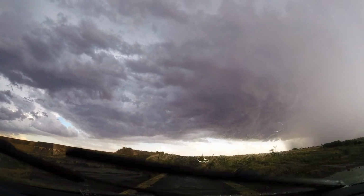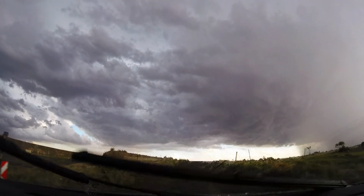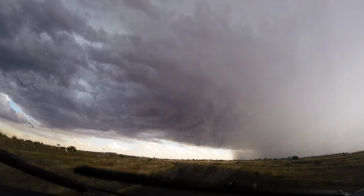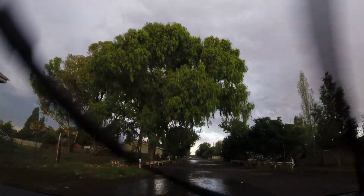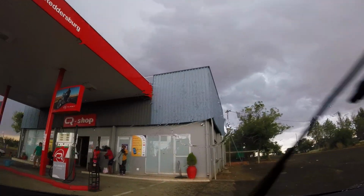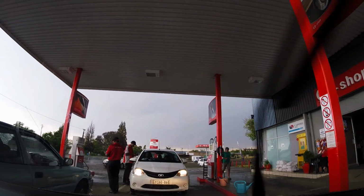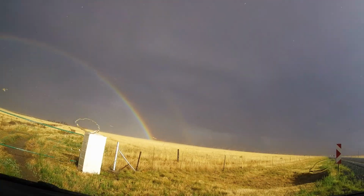First time I'm driving here. I have no idea where I am now. Somewhere between Bloemfontein and Edenburg on a dirt road. And what a way to end it. Just have a look at that rainbow right there.